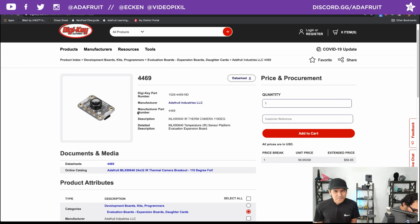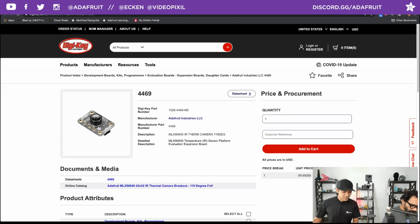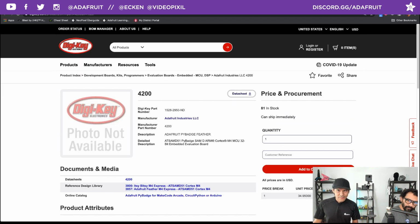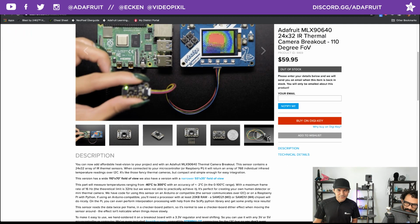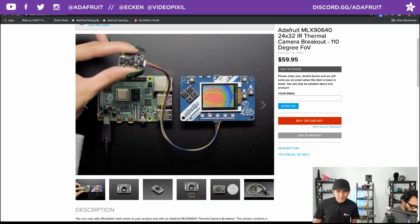And we also have this one. Is this the same one? It's probably the same one. Yeah, the 110-degree one, which has a wide angle lens. We also have one that has a closer lens. It's like a 50 degree, or something like that. Yeah, very cool.